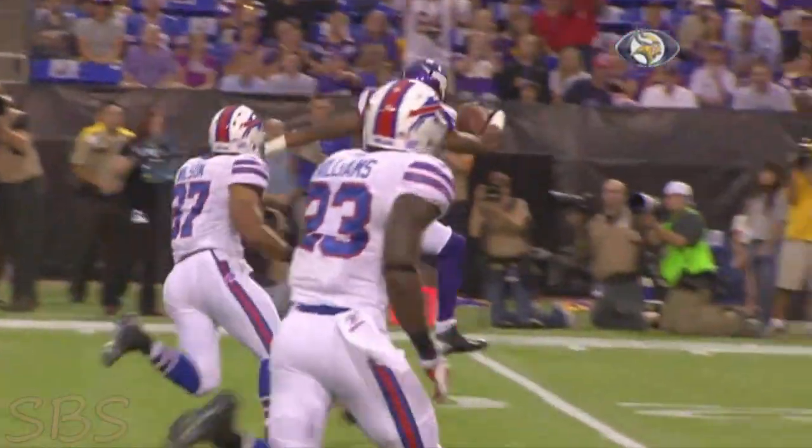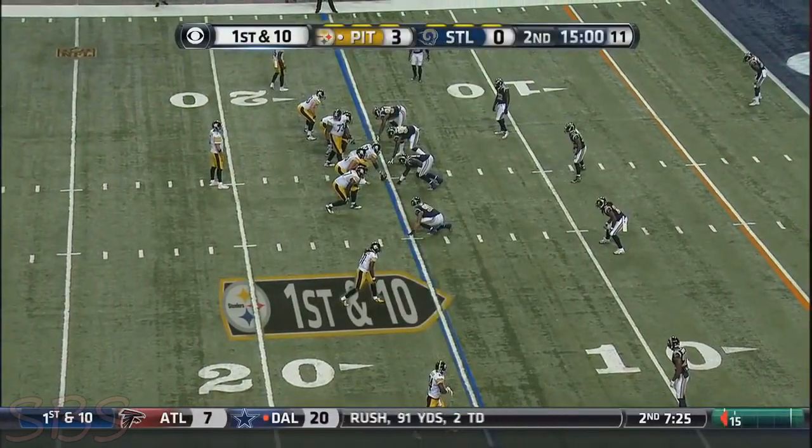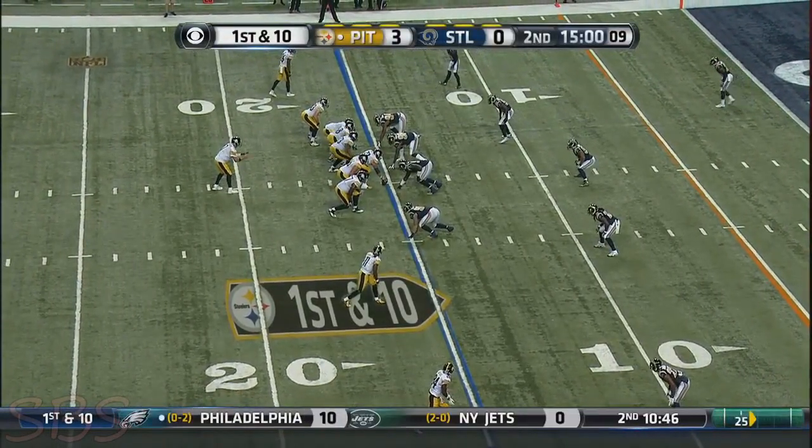1st and 10, Vikings just underway. How about that leaping ability by 81? At the St. Louis 15-yard line as they change ends.